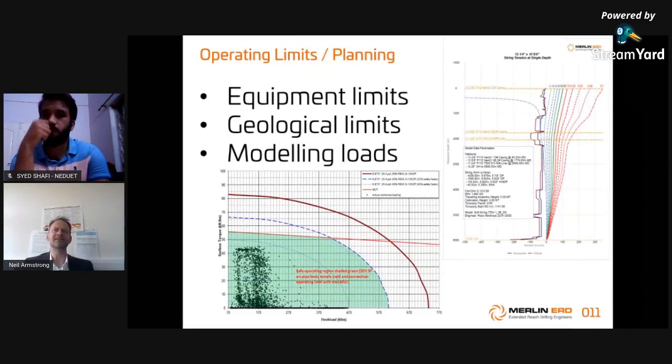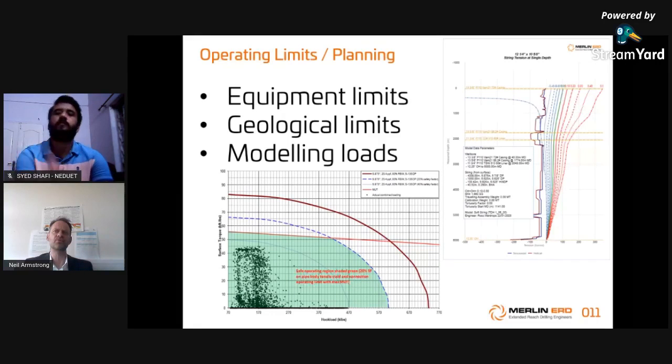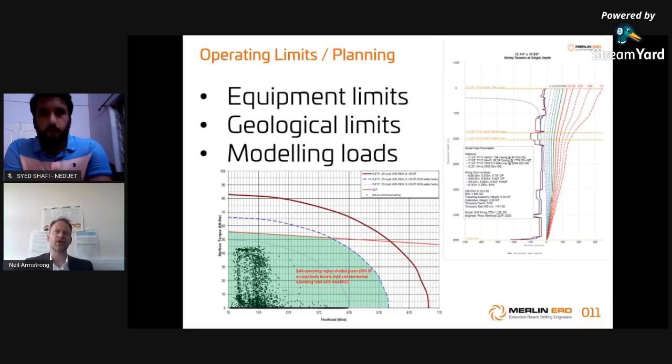Okay, and then operating limits. So this is quite an interesting one because we're talking about a few different causes here. So equipment limits. It's not unusual for us to see the guys on the rig using different limits to what the drilling engineer planned the well using. It might be just as simple as the drill pipe limits, you know, the torque and the tensile limits for the drill pipe.